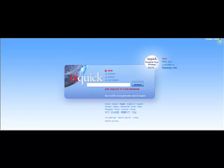Let's take a look at the search engine Ixquick. Now, Ixquick is a very good tool for sourcers and recruiters in that the search engine will search simultaneously across 11 different search engines, grouping and ranking your results and allowing you to see where your results are placed within the 11 varying search engines.